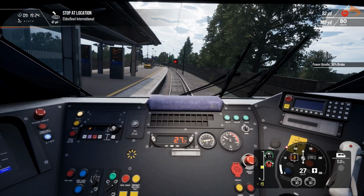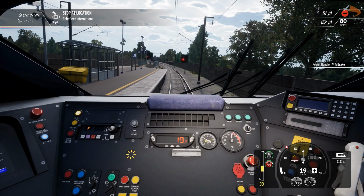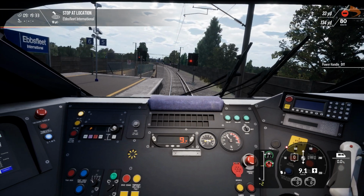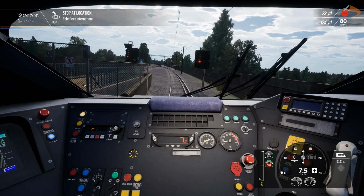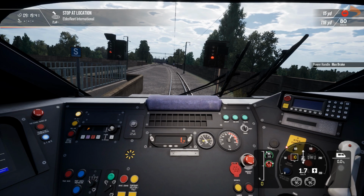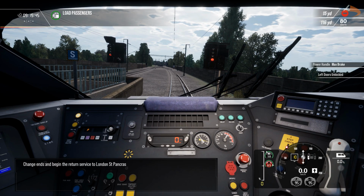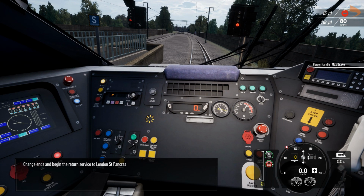Right at the end of the platform, currently a red signal stopping us. And slowly bring the train now to a halt. Right. Unlock doors, change ends, and begin the return service back to London St Pancras. We're going to have to shut down this cab, switch the other end, and then prepare that for departure. Let's go through these steps, shall we?